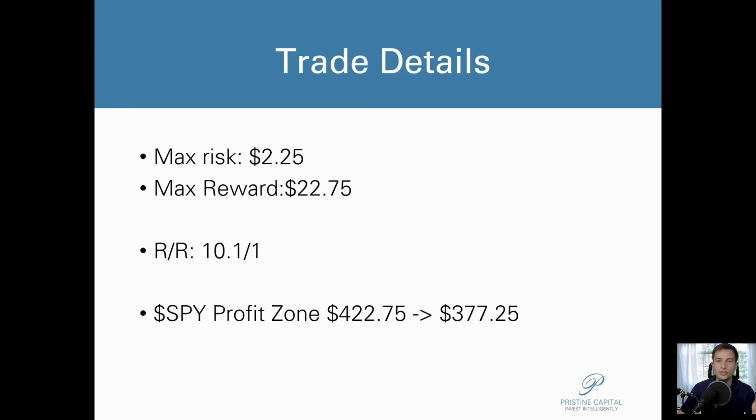which I only risked a small amount of my total capital on this. I put about 1 to 2% in here. That way, hey, in case the trade works, that 1 to 2% is going to grow to maybe 5, 6, 7, or 8% even. Could grow as much as to 20%. The max reward here, again, is the $22.75. So you're risking $2.25 to make $22.75. Now, our profit zone for the S&P 500, you make money on this trade if the SPY ETF is trading between $422.75 and $377.25 at the expiration date of June 17th.